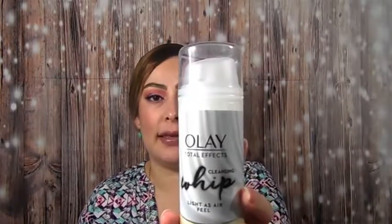Now, the next item that they sent me was the Olay Total Effects Cleansing Whip, Light as Air Feel Polishing Cream Cleanser. It says it's 7 signs of visibly healthy skin. And it looks just like this. And this is in a 5 fluid ounce. So they gave a full size of this. And I'm thinking that this is their full size as well of their eye cream. And so that's a really, really good size. Both of them are going to last a very long time.